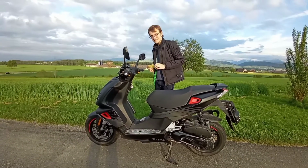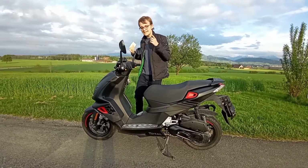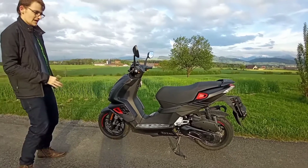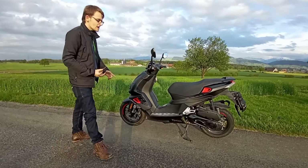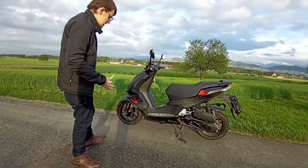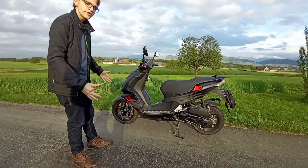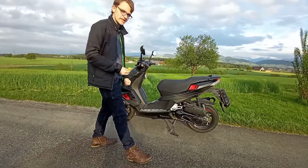Next thing is the design. This is very personal, but personally I like it very much. It looks sporty, but I think it looks good. I have the total special limited edition, but also without the limited edition, I think it looks good. It looks modern, but yeah, as I said, this is personal opinion.